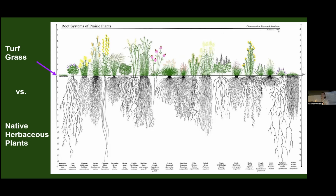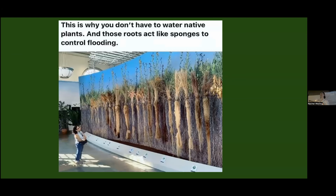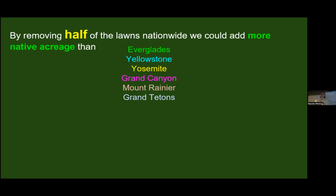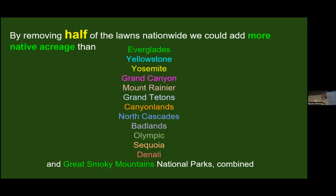Here's a good example of all of these roots that we could be having in our gardens and landscapes, but we don't always have those if we've just got lawn. So by removing half our lawns nationwide, we could have more native plant acreage than the Everglades, Yellowstone, Yosemite, Grand Canyon, Mount Rainier, Grand Tetons, Canyonlands, North Cascades, Badlands, Olympic, Sequoia, Denali, and Great Smoky Mountains combined. Our national parks have about 20 million acres, where we've got that 40 million of lawn. So that's about twice as much lawn across the country as we do national parks.